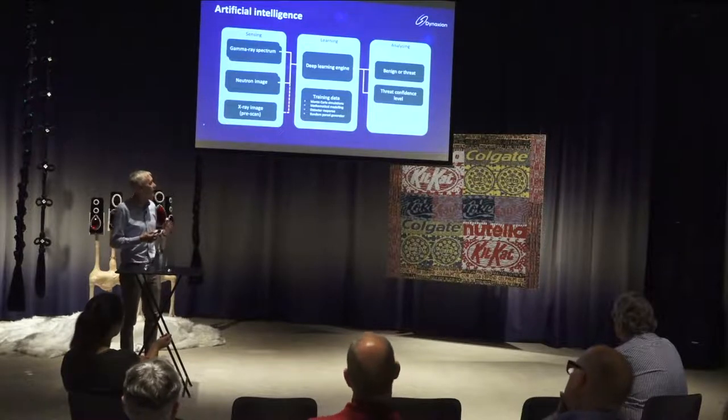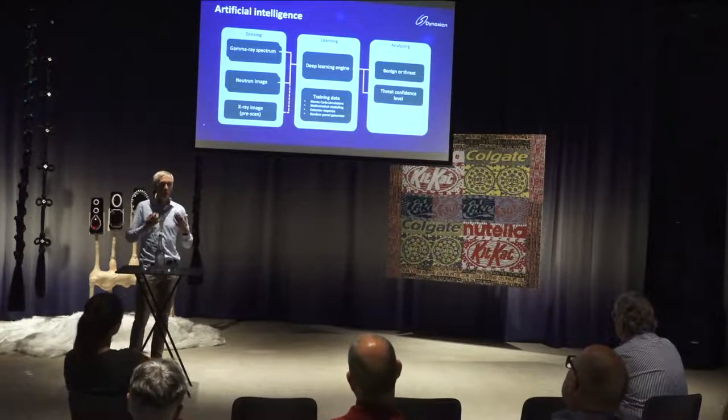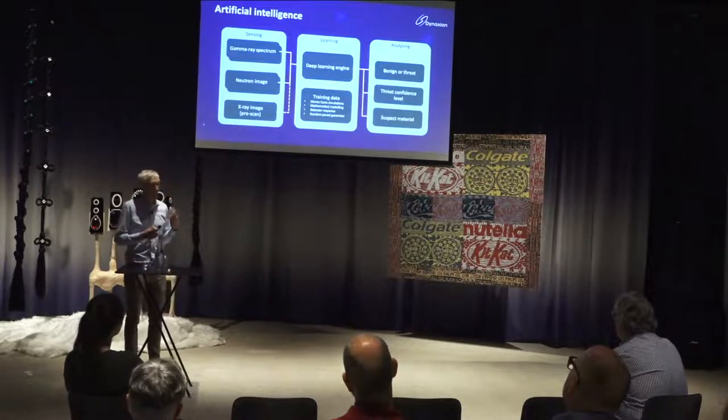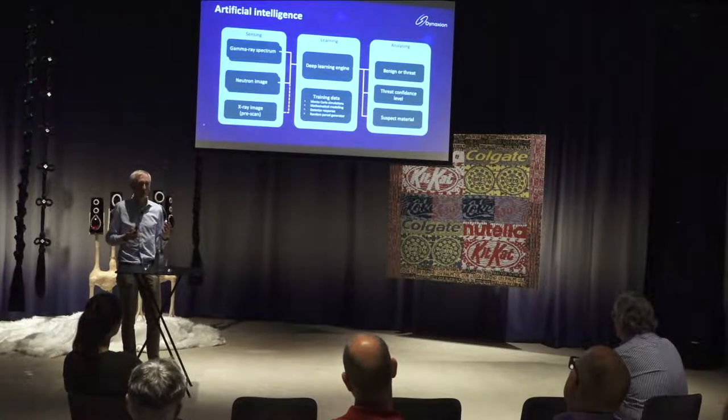And if it is a threat, it can give you the confidence on how big of a threat it thinks it is and what the suspect material is that it's looking at.